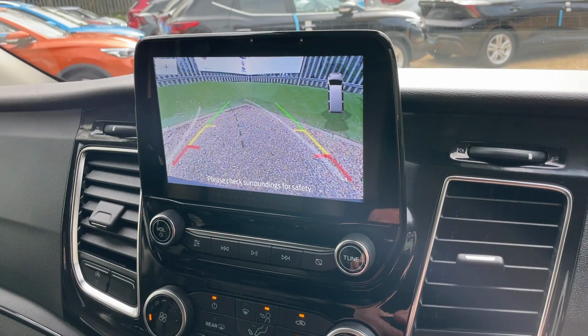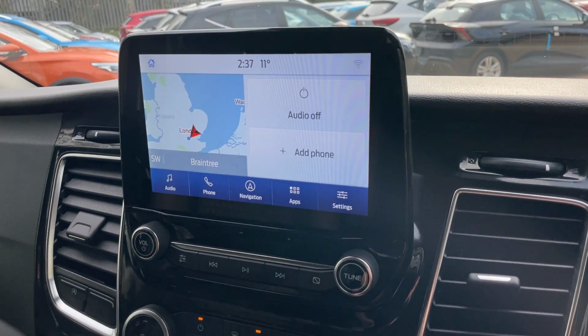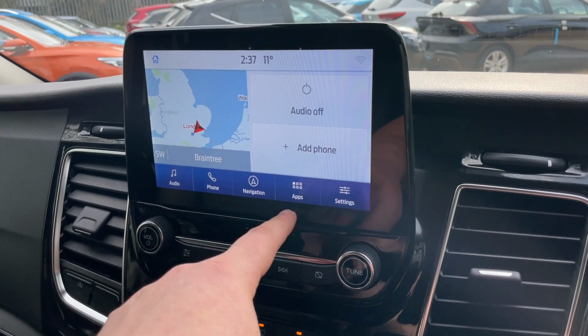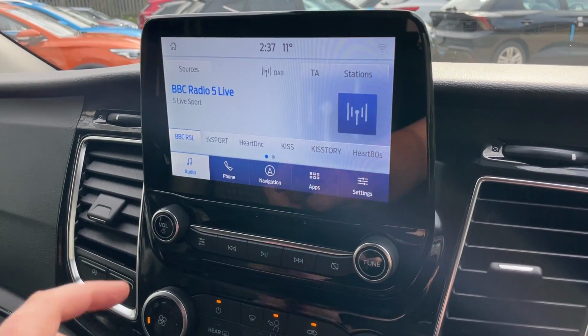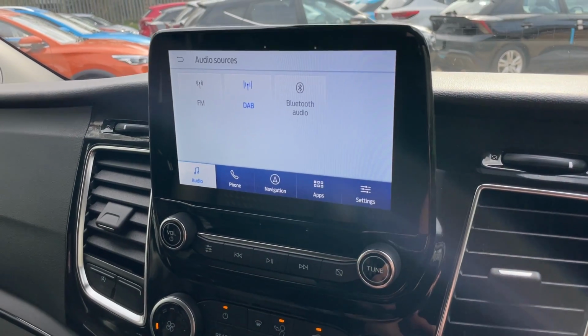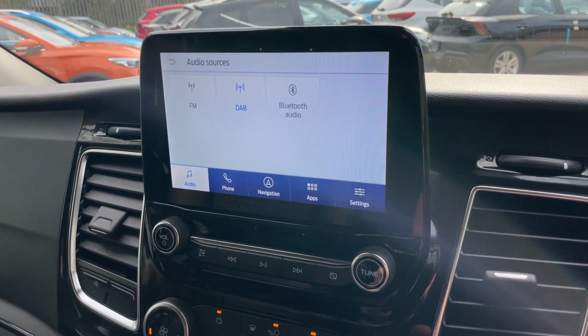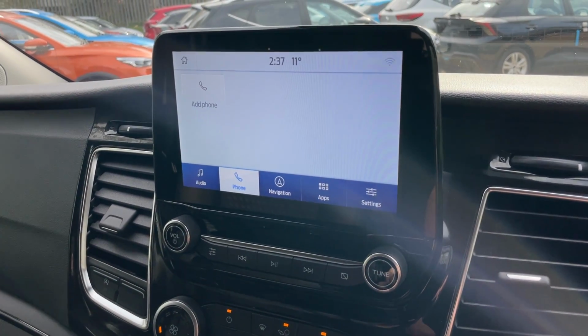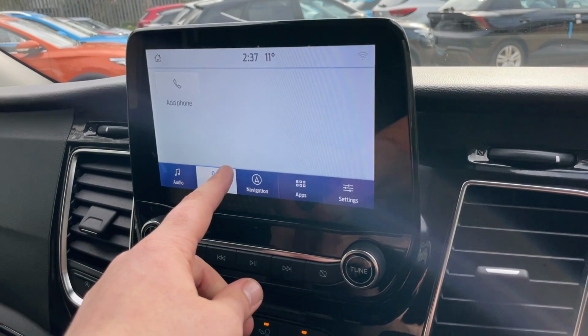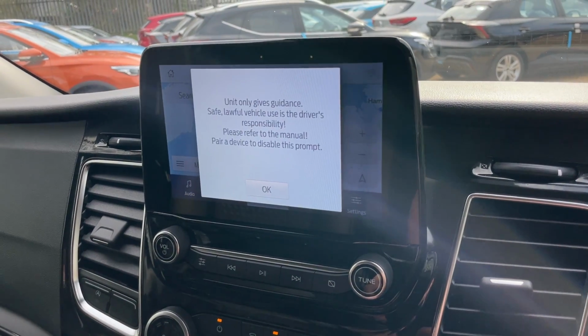Now we can go back up to the Sync 3.4 module. We know that because it's got the dark blue band at the bottom. Divides wonderfully into audio bottom left, and then we can expand it into different sources such as FM, DAB and Bluetooth audio. Speaking of Bluetooth, next up is phone. This is where you can connect your phone via Bluetooth, nice and easy. We do have some different options as well, which I'll come to in a second.